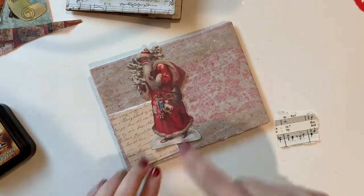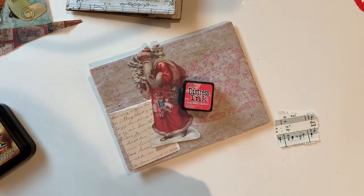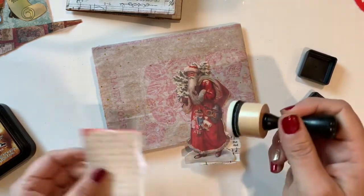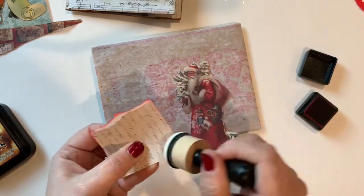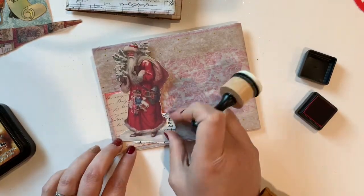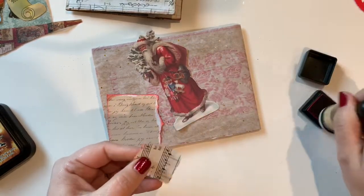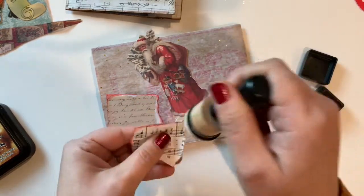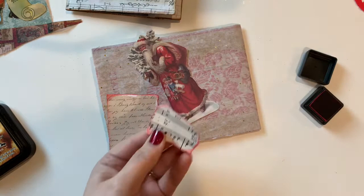And I like the red. Let's use the Festive Berries color from Amber. Ooh, that's some red color. That's kind of fun. I kind of like that. Okay, that's fun. I'm actually really loving how this little project is coming together.